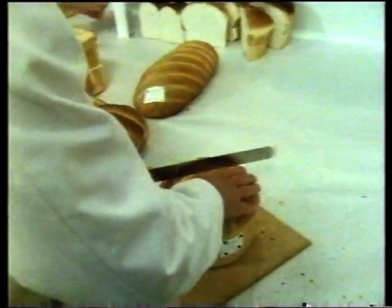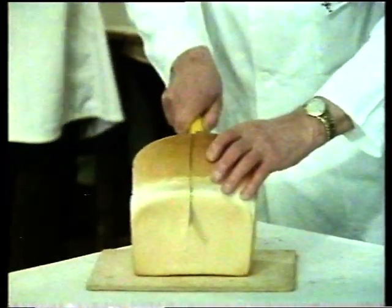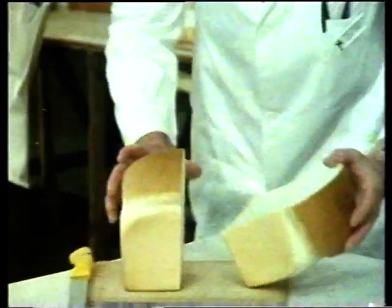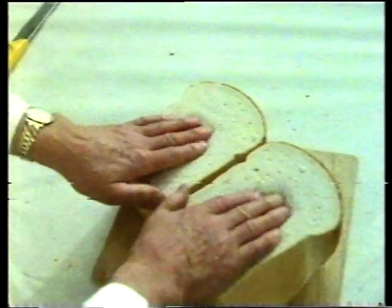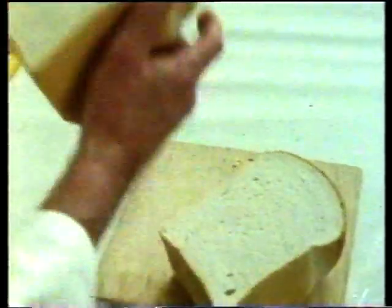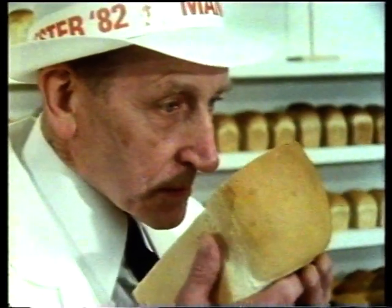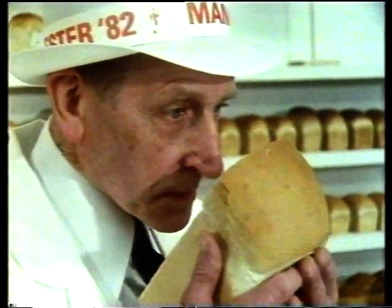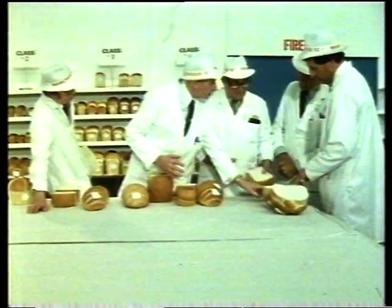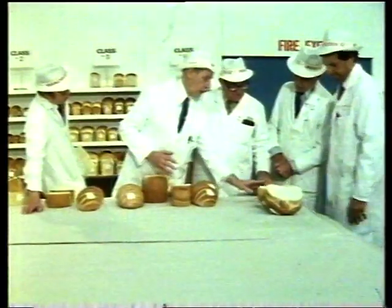This judge is looking at Coburg loaves. Another judge is looking at a tin loaf. He also tests the crumb and, very important, he smells it for flavour. When the 12 best loaves have been picked from the hundreds of entries, all the judges gather round to decide which is the best.